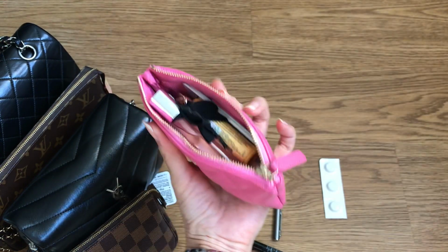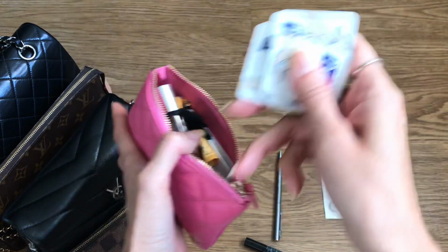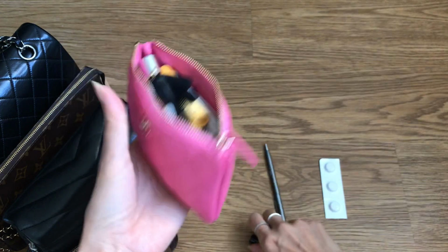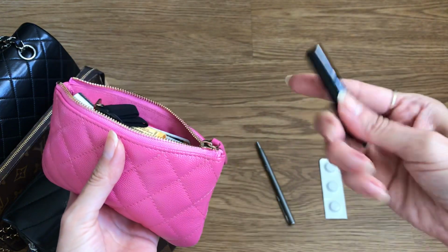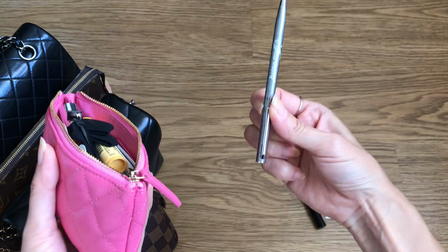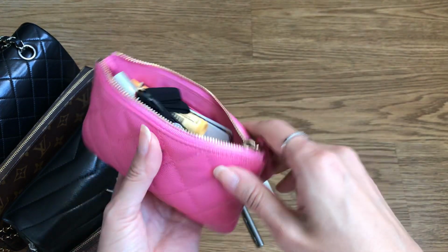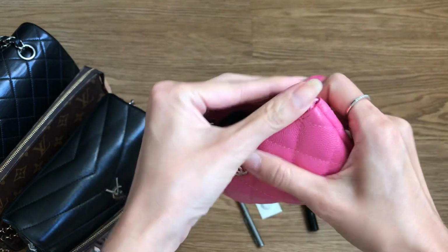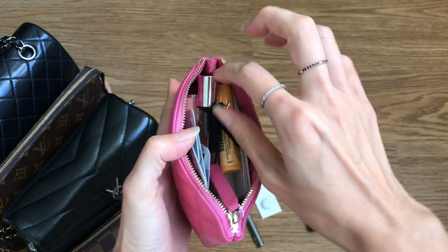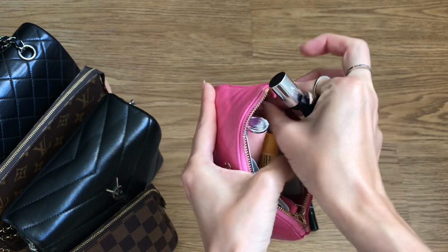So it's getting pretty tight. I've got 4 little packs of hand sanitizer. I don't think this is going to close. I've got a sample-sized Chanel mascara for just on the go, and then a pen, and then some Benadryl because one of my children has food allergies, but this is definitely not going to close. No, I don't want to ruin the zipper. So let me pull out the Band-Aid case because it's quite bulky.